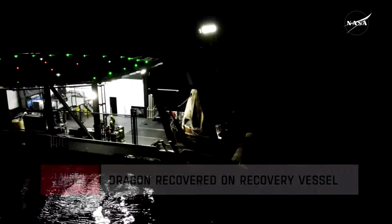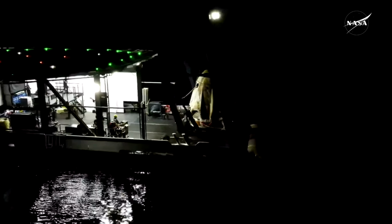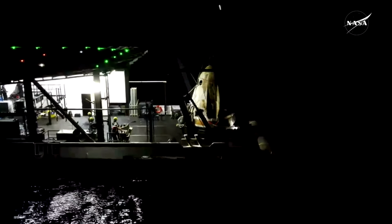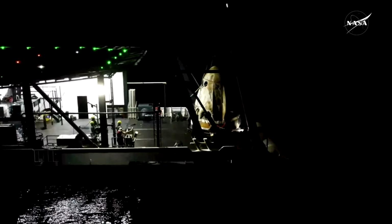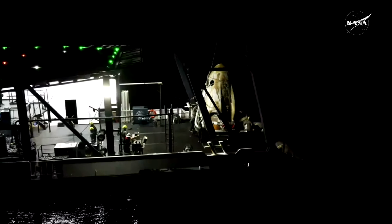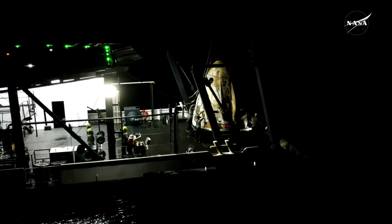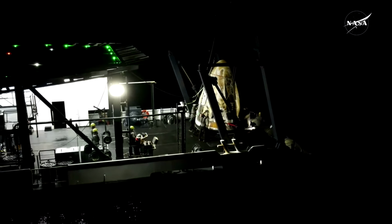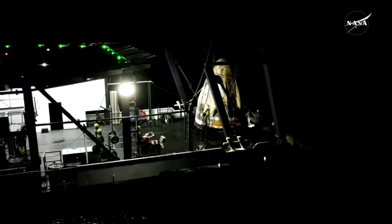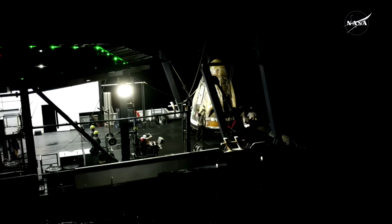And so Crew-8 is now aboard the recovery vessel Megan after splashing down off the coast of Pensacola at 12:29 a.m. Pacific time this morning. The recovery vessel Megan is actually named after NASA astronaut Megan McArthur, who was selected as an astronaut in 2000. She flew on Space Shuttle STS-125, which was the final space shuttle mission to the Hubble Space Telescope, and it actually helped to successfully improve the Hubble's capabilities and extend its life. And then she also flew on Crew-2. Yeah, she was actually the pilot for Crew-2.